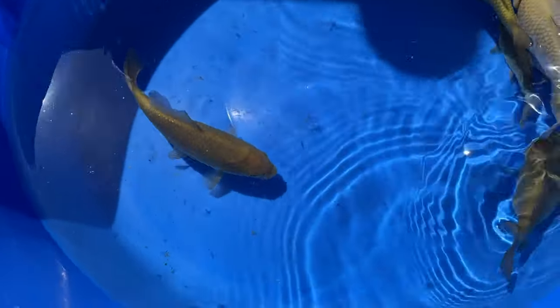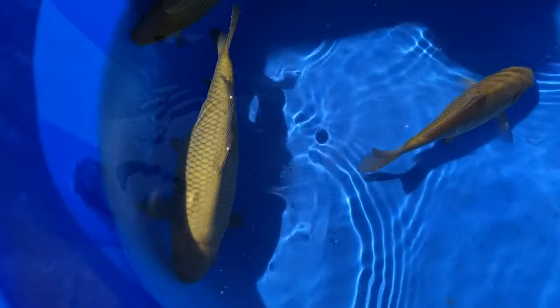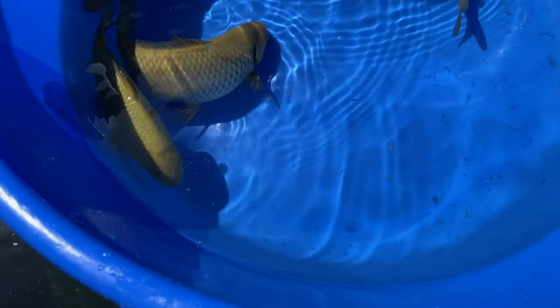Before I've put in the main pond. Still available if anybody wants them. It's got a bit more room. Hopefully they'll encourage these to grow a bit more.